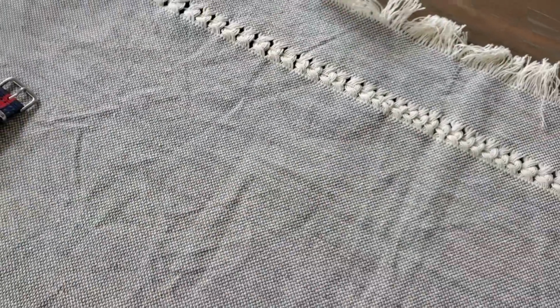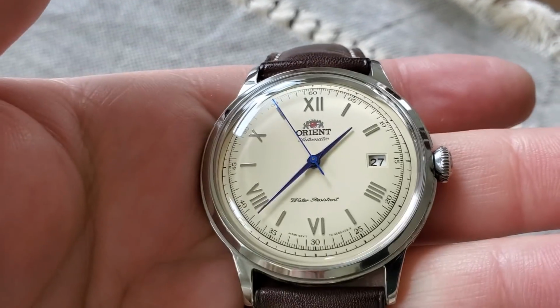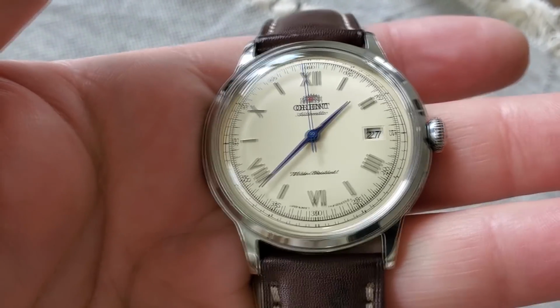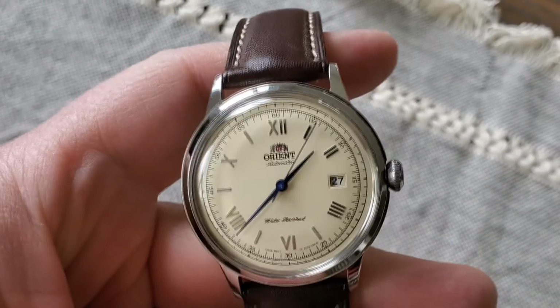And for the Bambino, some people complain. This is my Bambino, the Orient Bambino, one of my very favorite watches. I will always, always love this watch. But the band that comes with the Bambino, a lot of people will comment that it's not a very high quality watch band, and it's not.